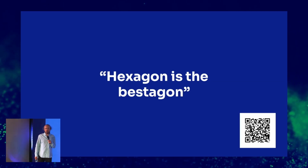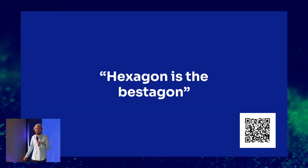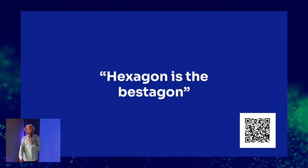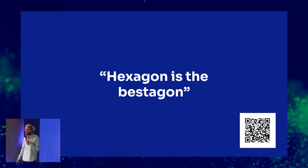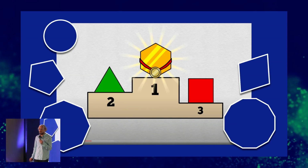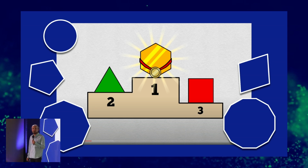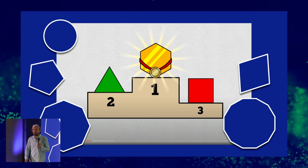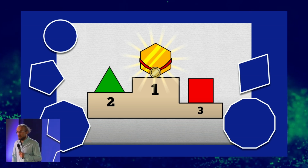So, have you ever heard this phrase, hexagon is the bestagon? Hexagon is the bestagon. If you missed this piece of culture, I'm leaving a link here to it. But basically, in many places in nature, hexagon becomes very useful, whether it's about how bees build their hives, or how the retina in our eye is constructed. Yeah, hexagon turns out to be a very good shape to efficiently cover space.